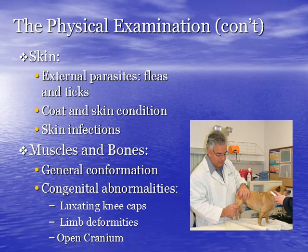As we move down to evaluate the muscles and bones, we'll be looking at the general conformation of your pet. We'll check for congenital abnormalities such as luxating kneecaps, limb deformities, open cranium.